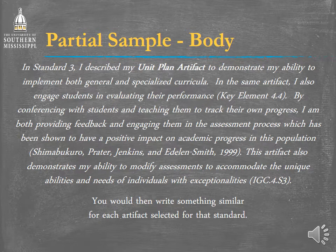I've said to the reviewer, okay, here's my unit plan artifact. You already saw this in Standard 3, and when you looked at it in Standard 3, you were being asked to look at my ability to implement general and specialized curricula. But in this same artifact, in this same unit plan, I want you to also look at the assessment piece, because Standard 4 is assessment. So in the same artifact, the unit plan artifact, I also want you to look at my assessment portion of that.